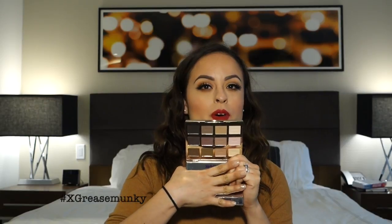Eyeshadows, I was only going to bring one palette, which was this Tarte palette. It's a Tarte kind of day. So this is the Tartelette palette. I'm sure you guys know this palette very well. This is a matte palette, and I really like it because you can have a very soft day, no effort look, and then you can also make it into a glam, nighttime dark smoky eye look. So that's why I really like this palette.